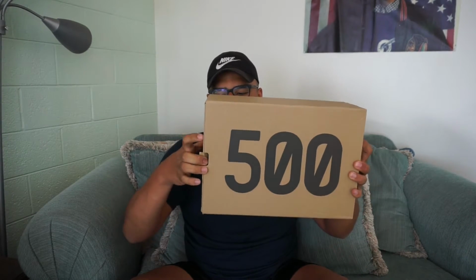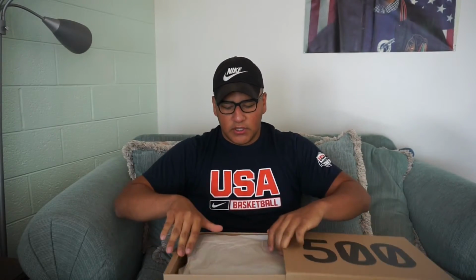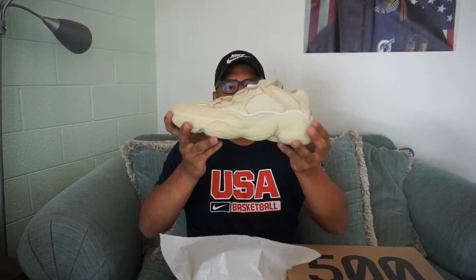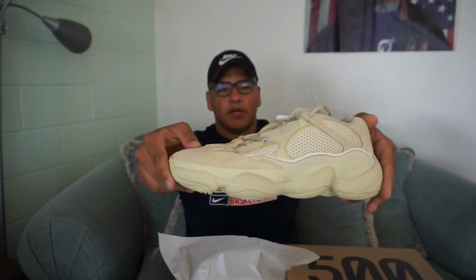Now, going into the box, honestly, classic pull out. Beautiful. That beige paper. And boom. As you can see, guys, Yeezy 500. DS, obviously. Like I said, I just took these out maybe 20 minutes ago to take a look at them.